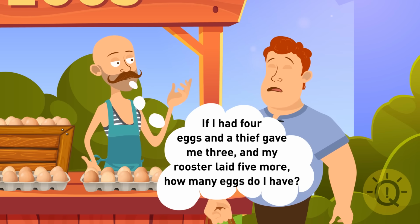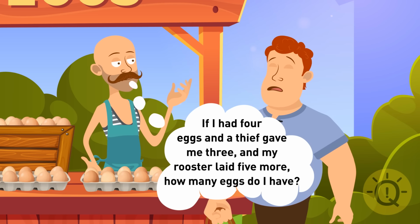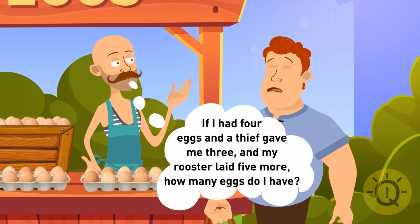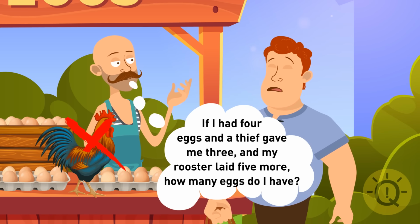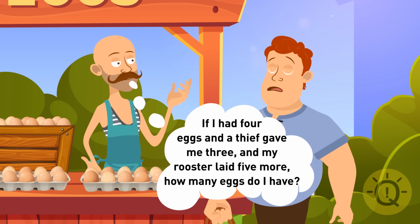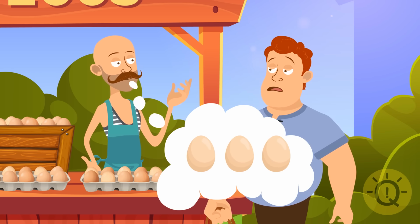I'll get one thing out of the way. It's not a simple math problem. It doesn't work if you just add everything up. But here's the first problem. Roosters don't lay eggs, so those eggs are out of the equation. And then if you read correctly, the man said, "if I had 4 eggs," which means that he had 0 eggs to begin with. So the correct answer is 3. The 3 eggs that the thief gave him.